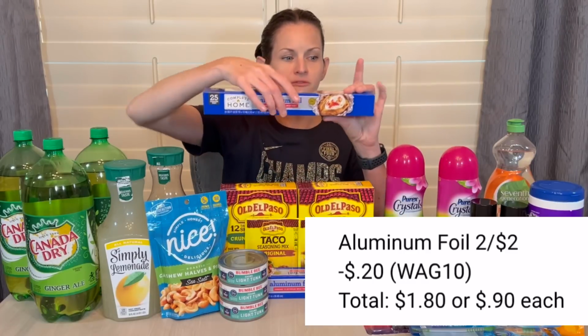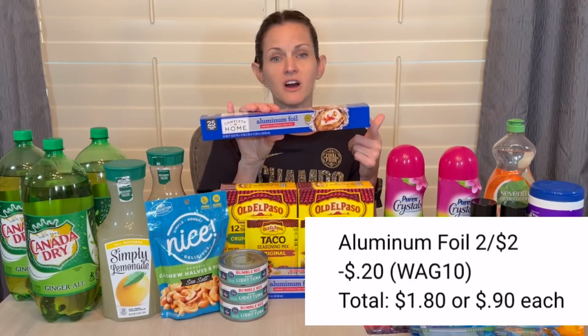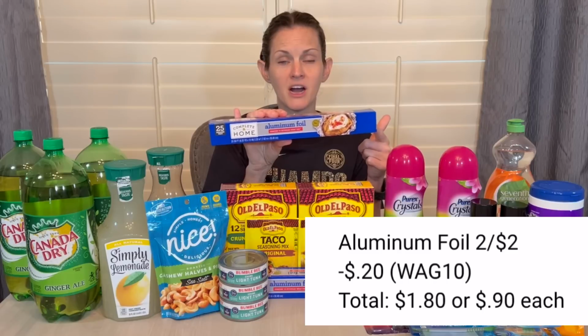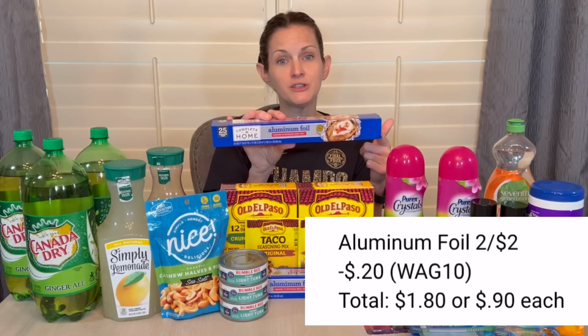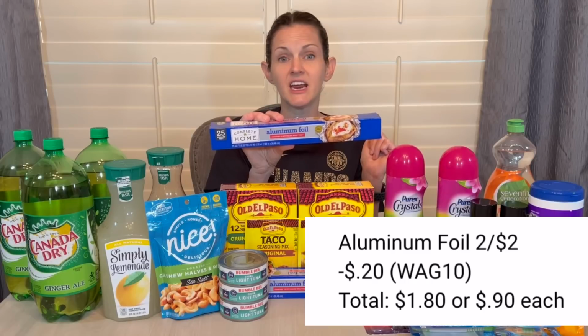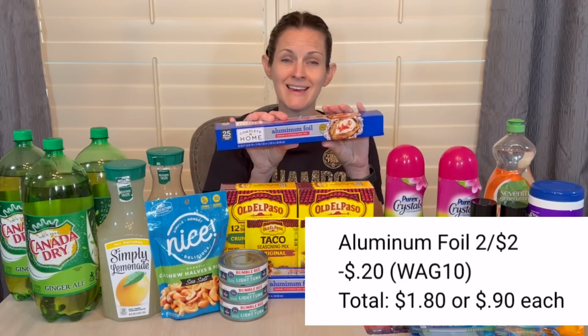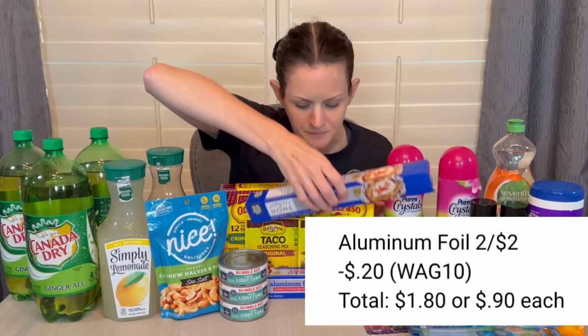These aluminum foil, the 25 square feet, these are on sale for $2. So just $1 per box of aluminum foil. But if you do it curbside, use that code WAG10, it'll take off 20 cents, making it $1.80 for both, or just 90 cents each.